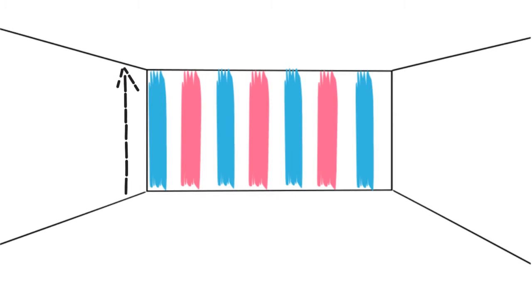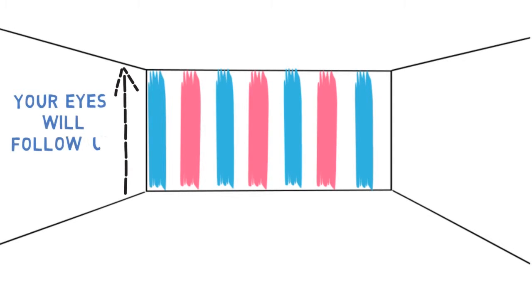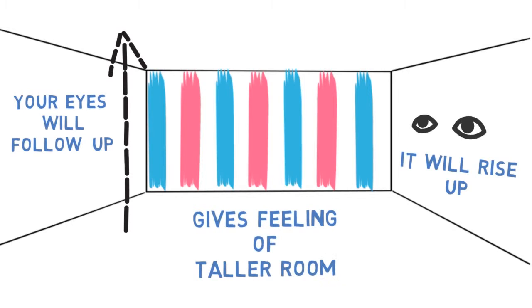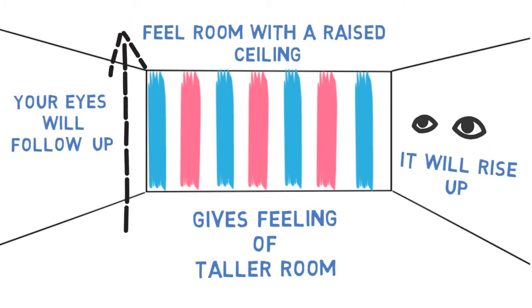Vertical lines on a wall make your eyes follow them. Your eyes will follow up. It will rise up. And this gives a feeling of a taller room. It will make you feel the room has a raised ceiling.